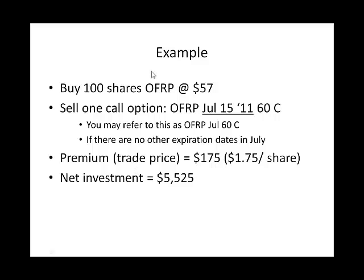A lot of people prefer to just keep their record showing that they paid $57 and collected $175. How you keep your books doesn't matter. I would just suggest you have some method for keeping records so you can track what you've done and what's worked for you and what hasn't. But there's no need to do it any specific way.